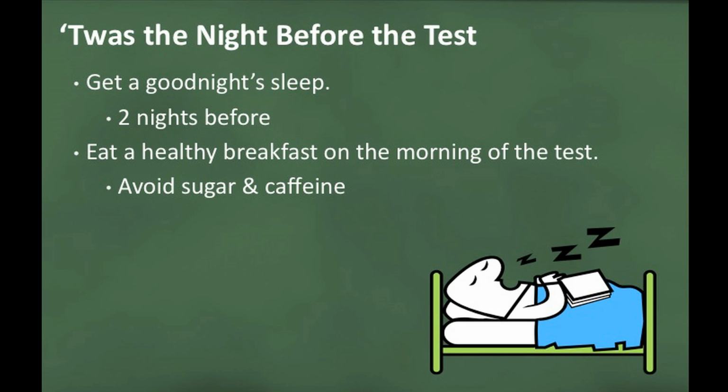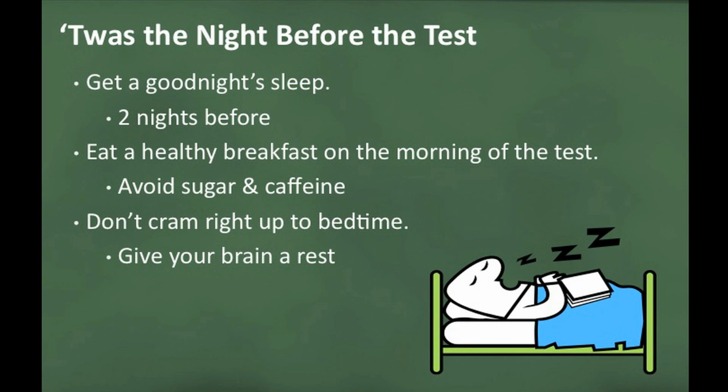The buzz can make you feel like you're roaring and ready to go for the test, but there's a good chance that you're going to crash halfway through. Caffeine and sugar can prevent you from sleeping well and make you feel jumpy and nervous. Don't cram right up to bedtime. The night before the test, you want to give your mind a chance to relax and unwind for a little while. Listen to some music, watch some TV.